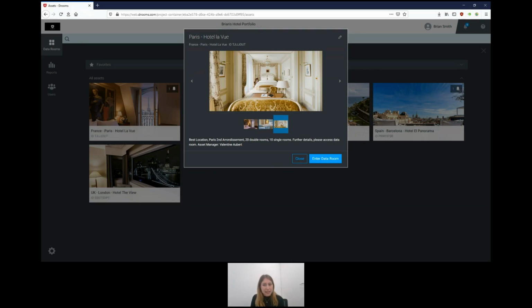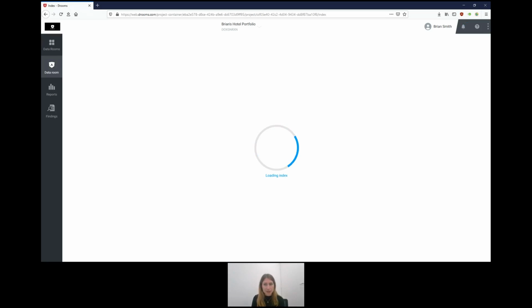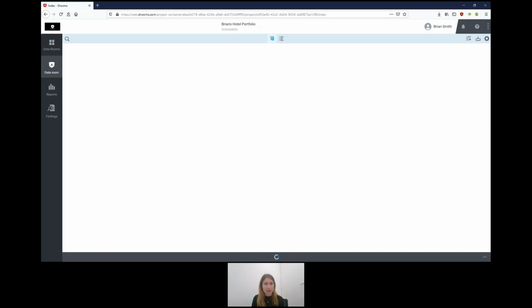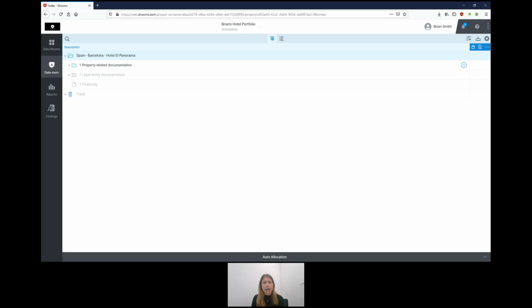All right, since we just accessed our portfolio, I can see that there is an icon notifying me about the fact that something has happened in the asset. So I would like to access my Spanish asset now straight away in order to see my index tree containing all the documentation in a very nice and clear display. As you can see here, we have an index structure in place.